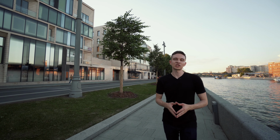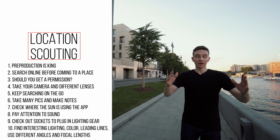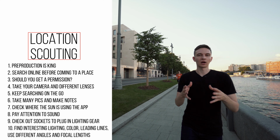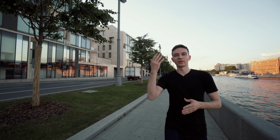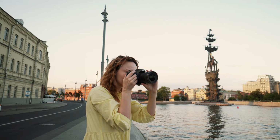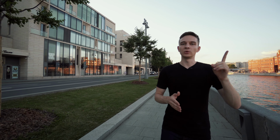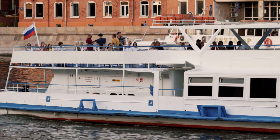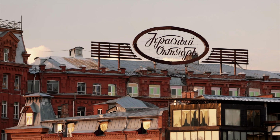When you get to a location, pay attention to something in terms of composition. For instance, some symmetry, leading lines, or interesting color or lighting. Also, you can bring your friends to a shoot so you can see how the light behaves on the skin. Also, I'd like to mention that you can shoot in different focal lengths and also you can try to find some interesting angles. Here is a video, 25 basics of filmmaking in 7 minutes, where I'll tell you about the different shot angles and the rules of composition.